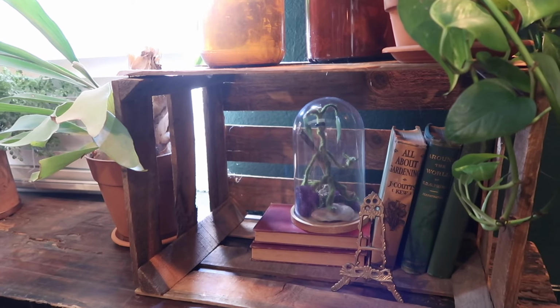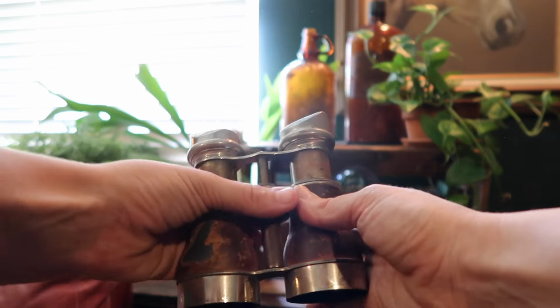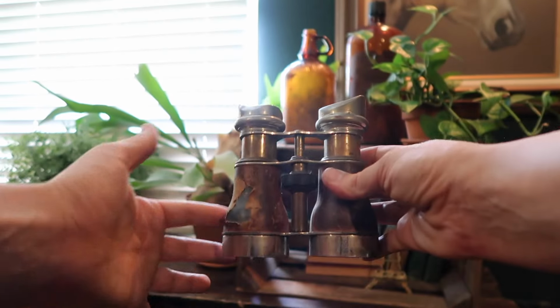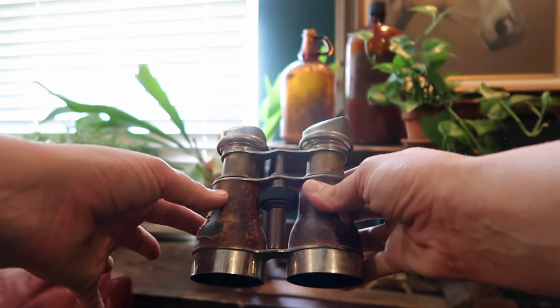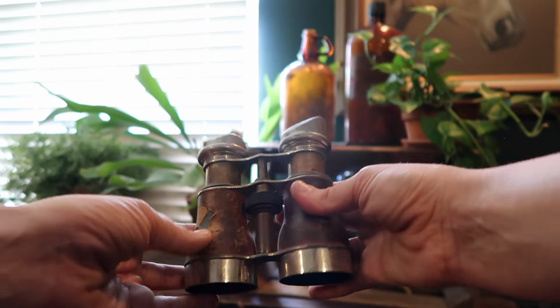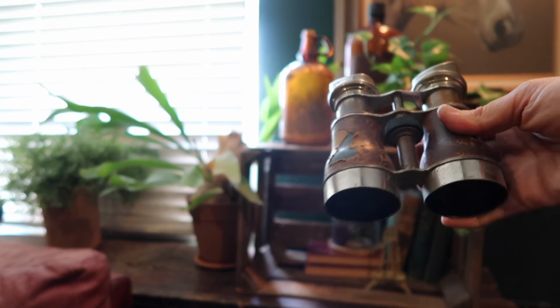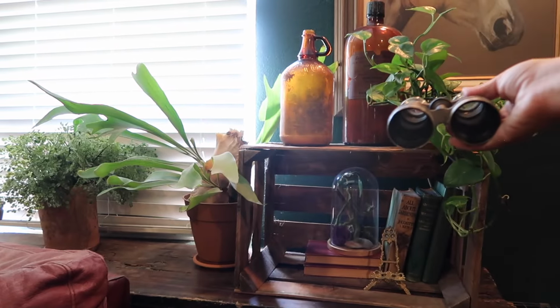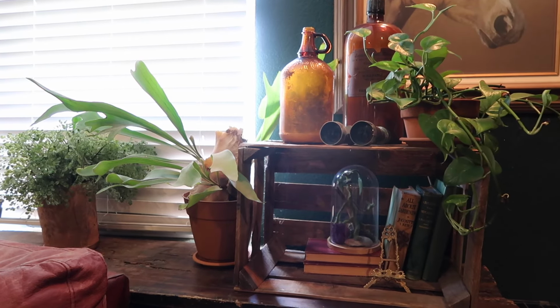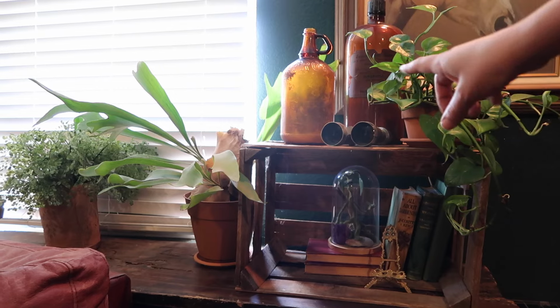Yes. You should be. All right, I got some old school binoculars. I think, or these might be opera glasses. No, binoculars. I used these at a Tarzan and Jane photo shoot, like a styled shoot that I did really early in my career. Aren't they so funky and fun? So I think I'm actually gonna put these right here. And also they still work. They do still work.